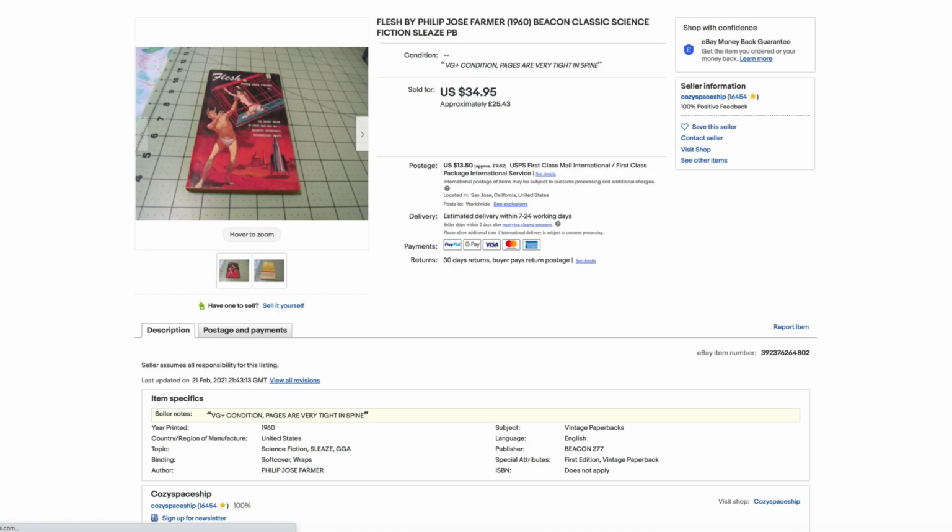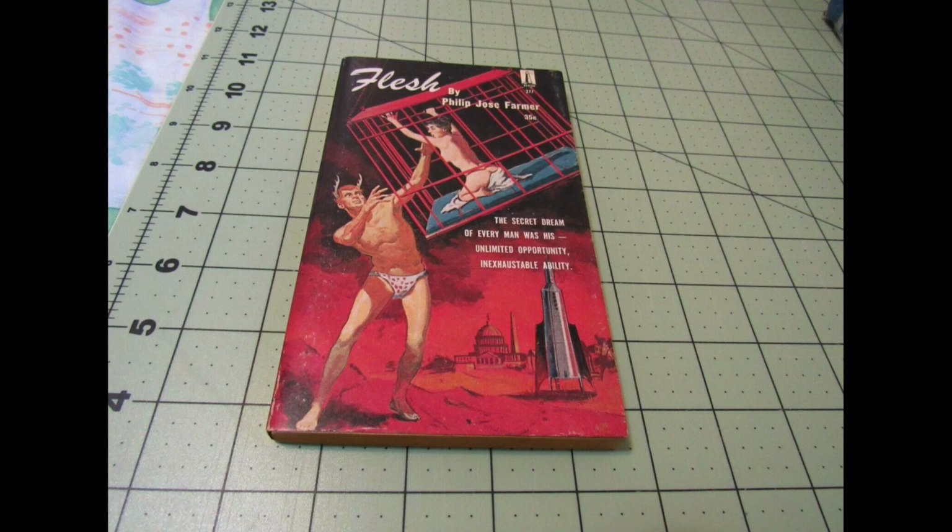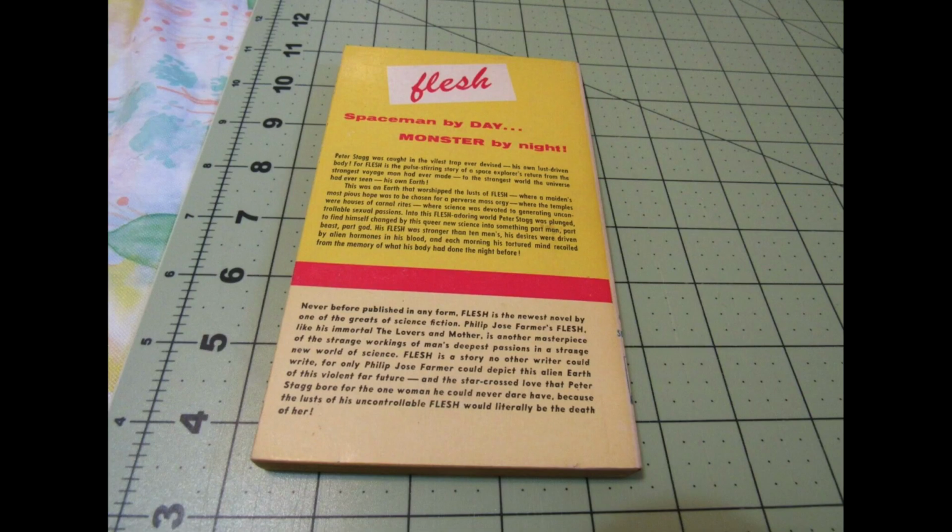This was one published by Beacon. It's like their take on Flesh, by Jose Farmer. And Beacon in the US were predominantly a sleaze publisher, but they did a small batch of Galaxy science fiction novels, and this is one of them. I think they're great, those ones.